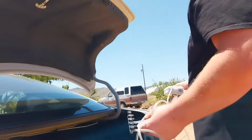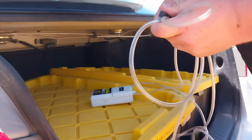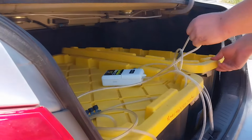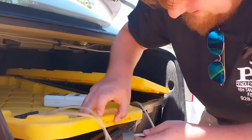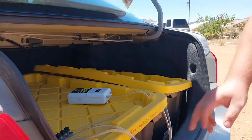Here's our bubbler set up. Yep, the bubble box. You can use it when you go fishing. Just kind of pulled it from the little fishing area. Turn it on. Put it in. Bubbles there. Alrighty.